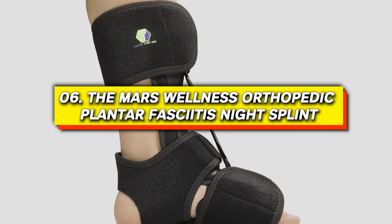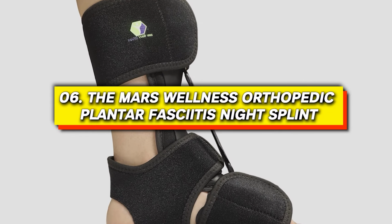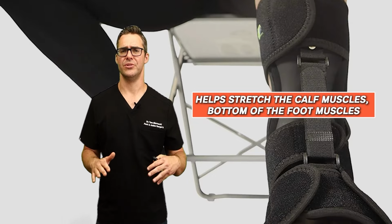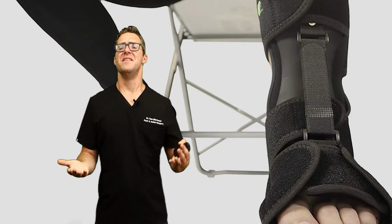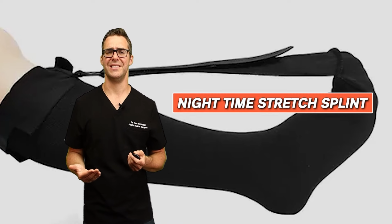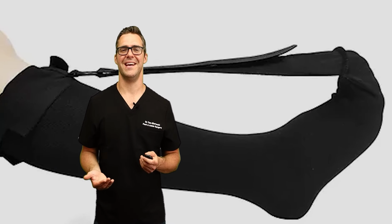Number 6, the Mars Wellness Orthopedic Plantar Fasciitis Night Splint. This one can help stretch the calf muscles and the bottom of the foot muscles. This is a good one. It's got great reviews. This is a nighttime stretch splint. You could walk around with it at home.